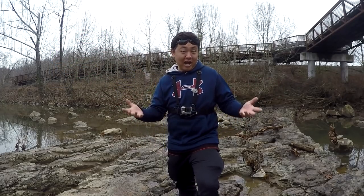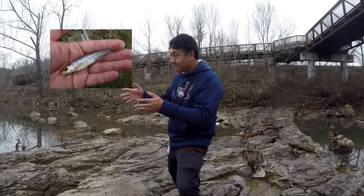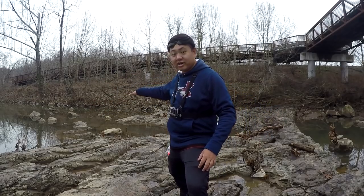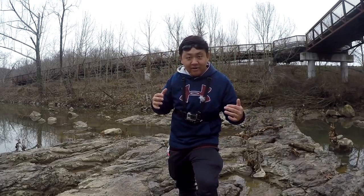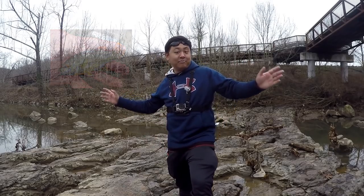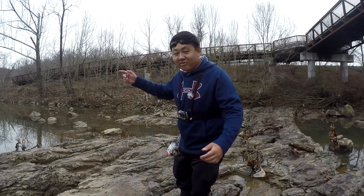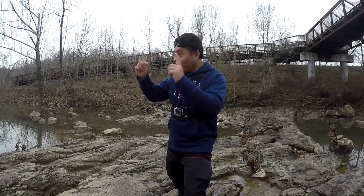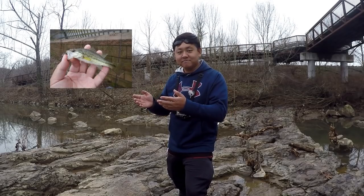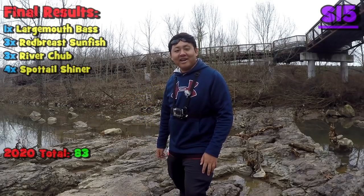I go, I try to catch some shiners, right? New species. The river gives me a spottail shiner. And then I just punched for 1 hour over here, the rocks, the structure, to try to catch all the darters that I don't have yet. The river gives me redbreast sunfish. And then as an added bonus, the cherry on top, instead of giving me a sucker as an added bonus that I don't have yet on my species list, what does the river give me? A largemouth bass. Four species I've pulled from this river today. I already have all of them.